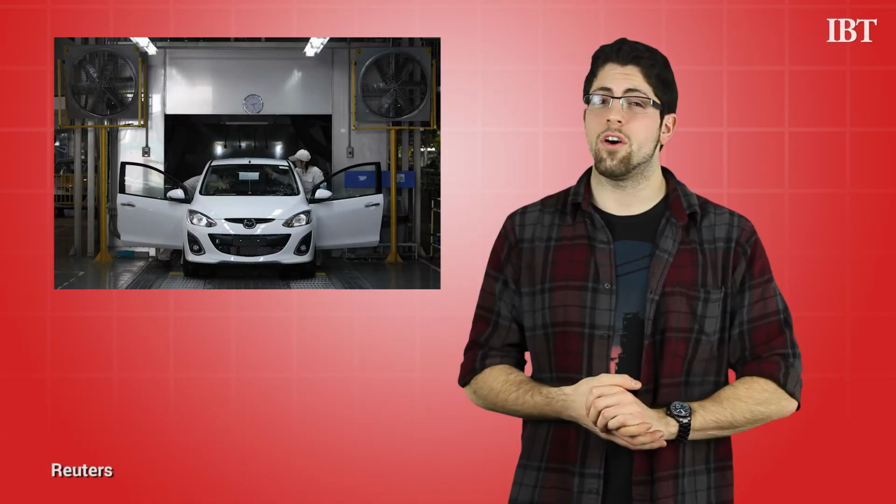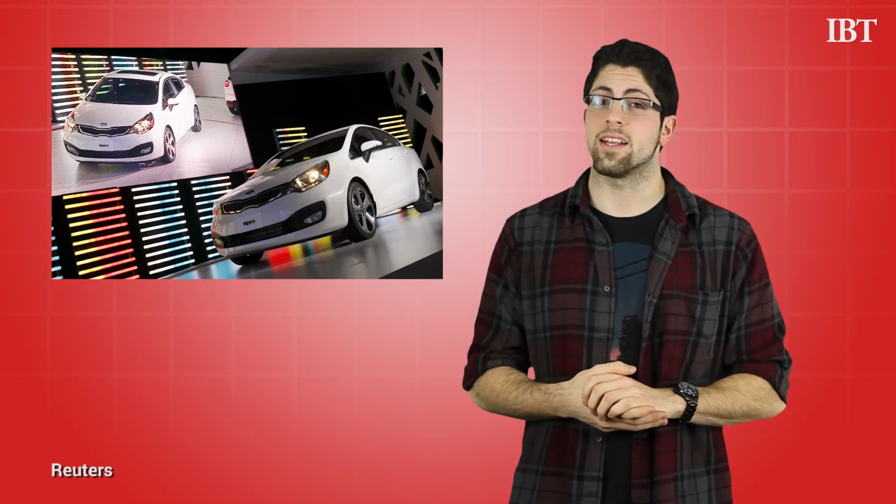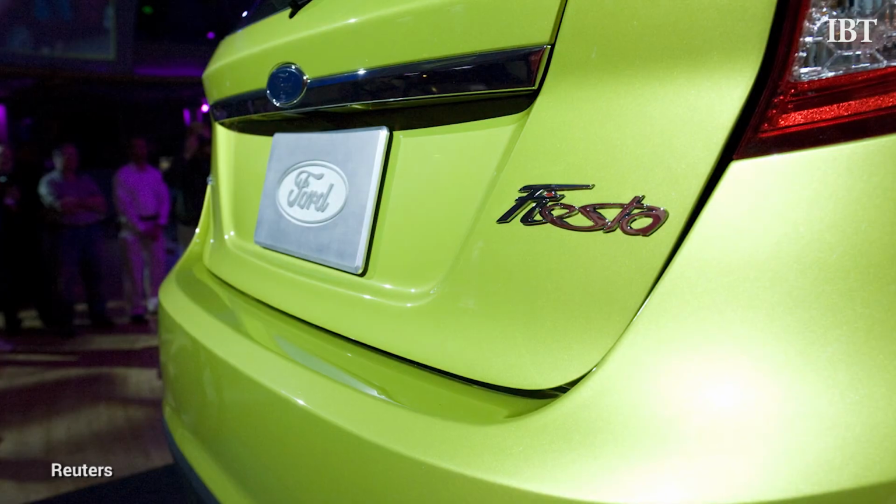This round of testing also featured the Mazda 2, which, yes, is actually still for sale, the Fiat 500, the Hyundai Accent, and its sister car, the Kia Rio, which oddly, for some reason, did better than the Accent, the Nissan Versa, the Ford Fiesta, and, holy hell, they're actually making that Mitsubishi Mirage.